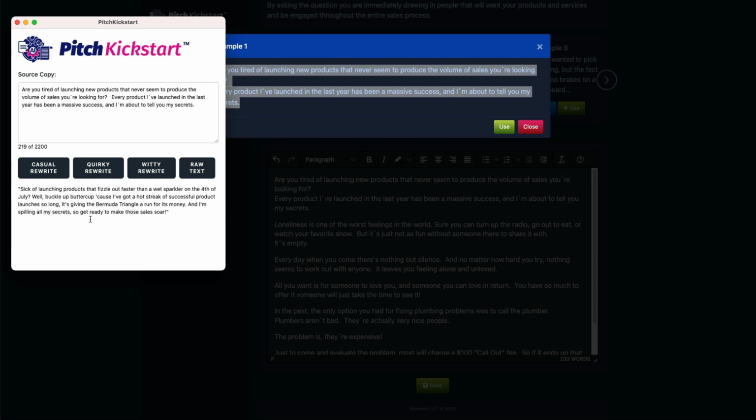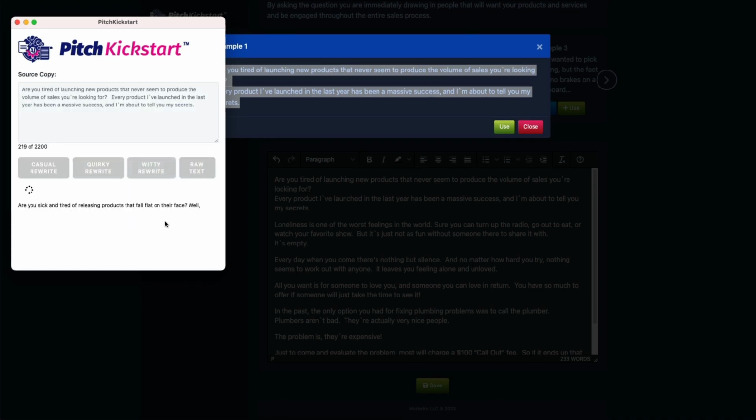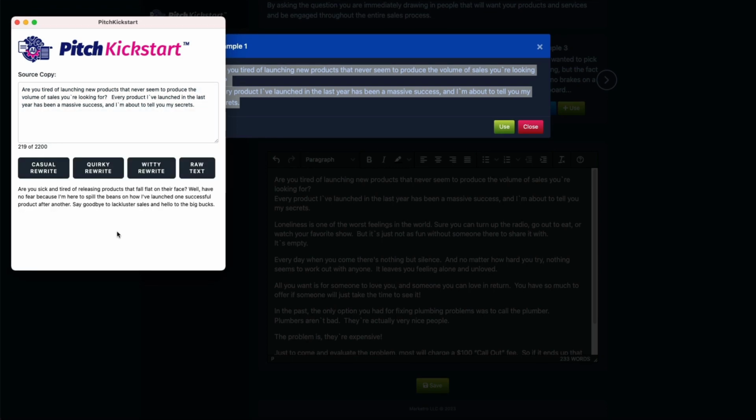And you can edit this as much as you want. Let's try witty. So again, it automatically starts writing and gives you what it considers a witty rewrite. Okay, so you have casual, quirky, witty, and raw. Those are the only 4 options you have with this extension.